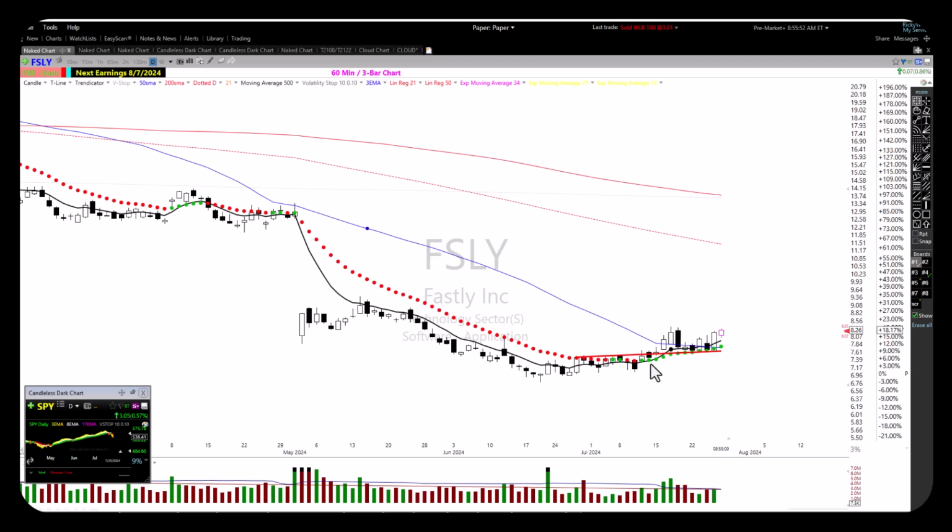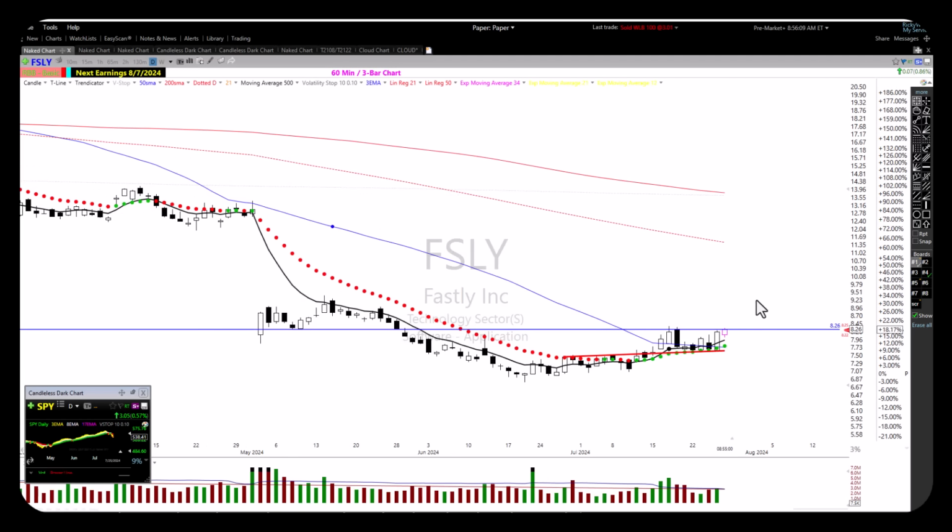So beautiful low, high. We came back down, made a low. We're starting to move up. Watch for that breakout. That could be a great trade for just a few days. If you don't want to trade through earnings, you can always get out of it before the earnings. If you don't mind earnings, you can hold it through earnings. But that is a great looking rounded bottom breakout.